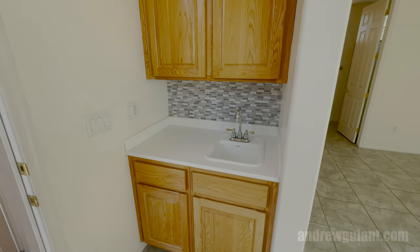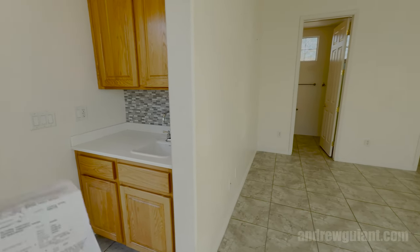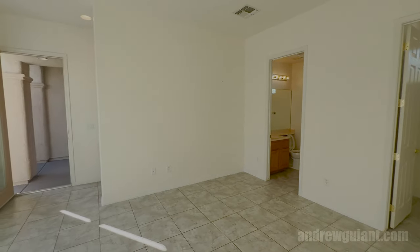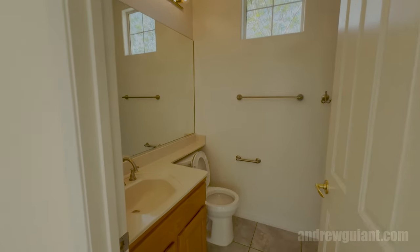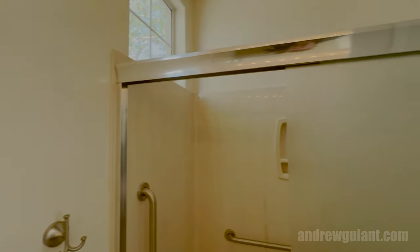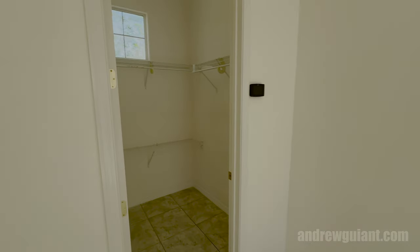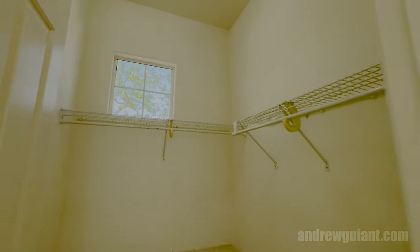Little sink area there. Do a hot plate, you can do everything you need. All you really need is a little refrigerator. This is gonna be your main living area, kind of studio, apartment type situation. Then we have a full bath over here. Sink, toilet, shower. In great condition, I love this tile. 18-inch gray tile, and then a walk-in closet. I mean, just absolutely wonderful.